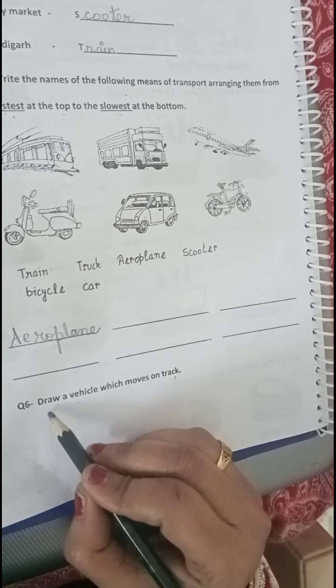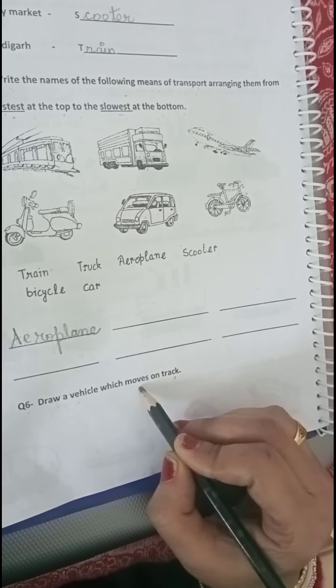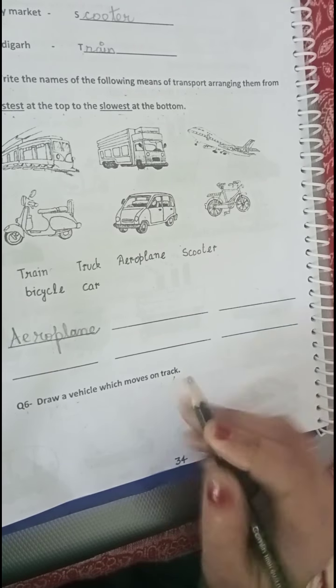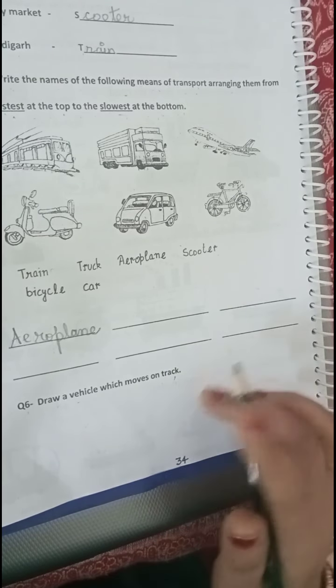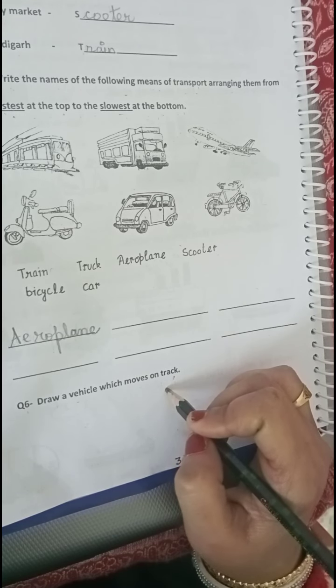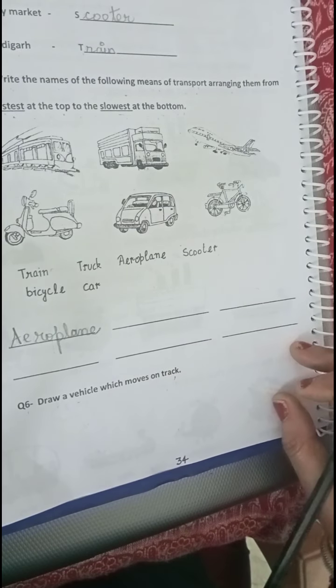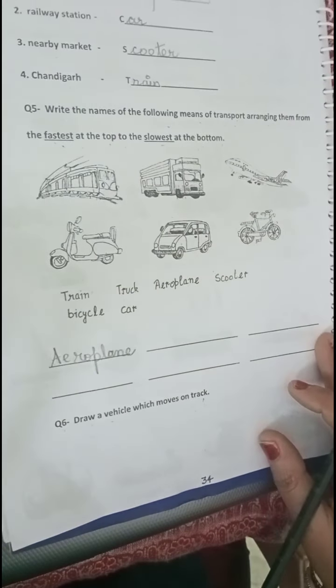Okay. Next, draw a vehicle which moves on track. You have to draw a vehicle that moves on track. You know which vehicle moves on track? Yes, it is a train. So, draw a beautiful train and color it.